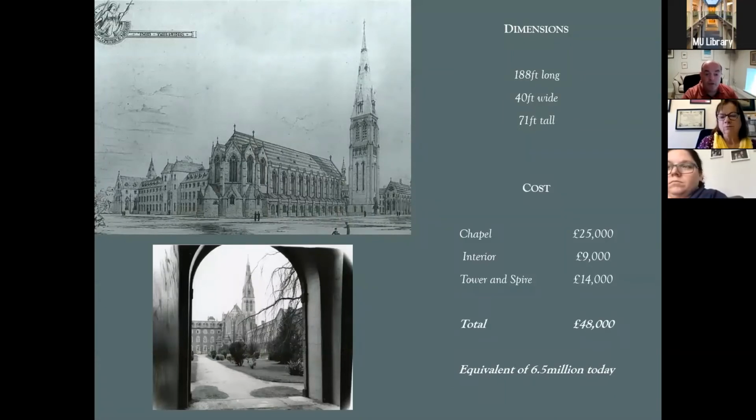Dimensions: 188 feet long, which is actually not as long as it looks. It looks much longer because of the way the seats are constructed. It's 40 feet wide and 71 feet tall, obviously.